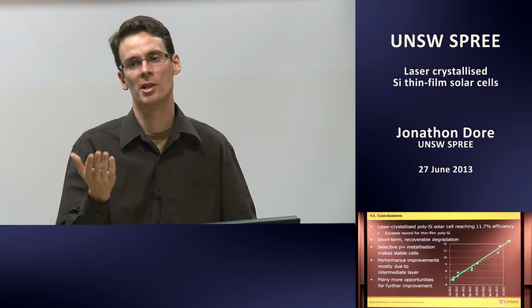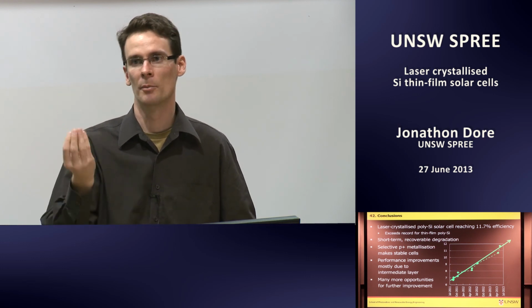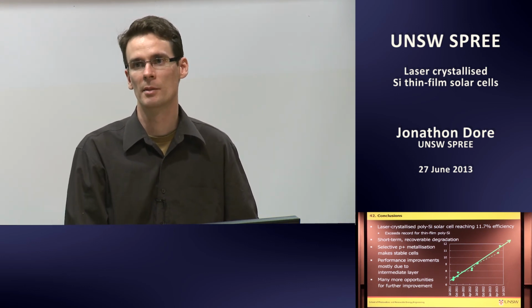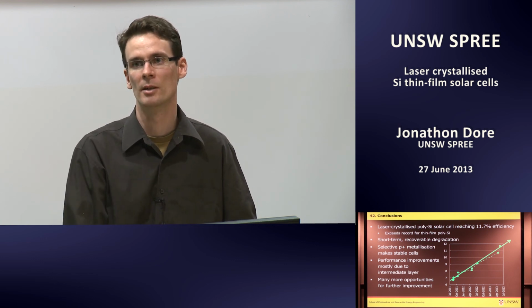But just by changing the small number of parameters we have available to us, I can tell you that it's not changing the actual optics of the laser itself. It's still coming out of the same laser head. But by changing things like the speed and the focus and so on, he's been able to achieve a better result. So very, very mild changes, not major ones.